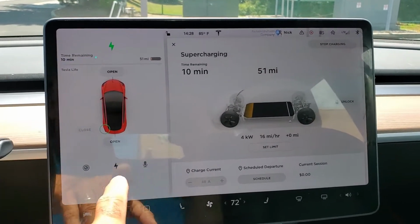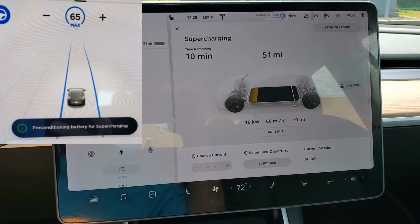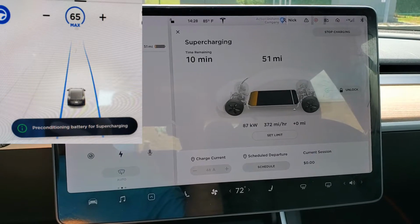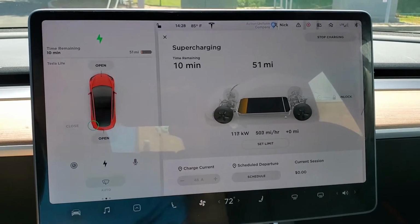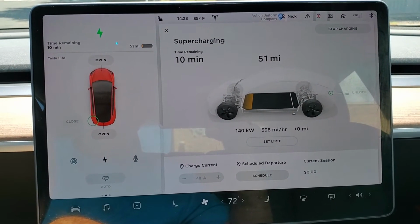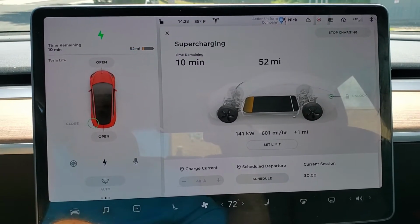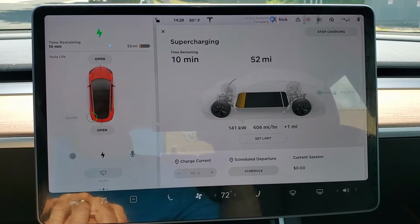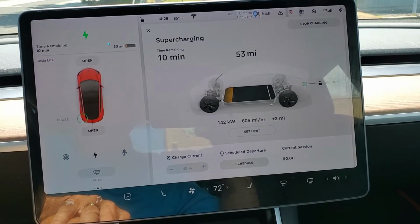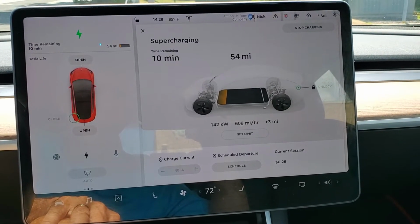By the way, maybe because the battery is very low, it did not say anything about preparing the battery for charging on my way here. So it went over 1,000 miles per hour at the 250 kilowatt supercharger. This looks like it's going up to only about 600 miles per hour. Yeah, so 150 kilowatt is the max, and it looks like it maxes out at like 142 here.